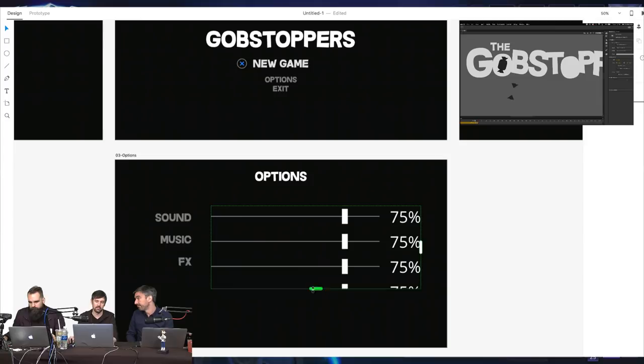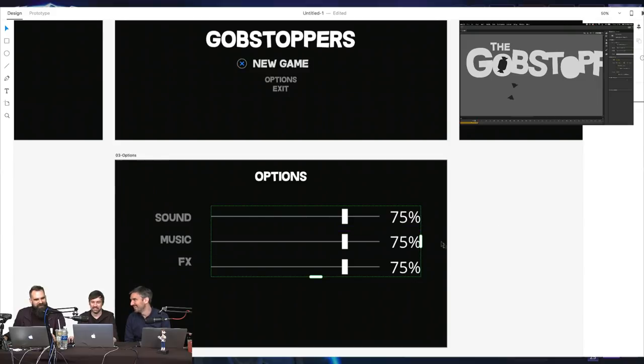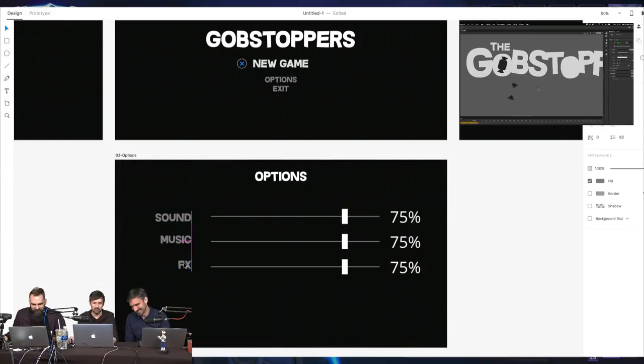I love doing this. Oh yeah, the repeat grid. It's the best. Repeat grid is the most satisfying. It's so good, you feel like you just stole time. It's like, there, now we have bars, done. It's a little bit harder to line stuff up, but we can eyeball it. It's good enough.